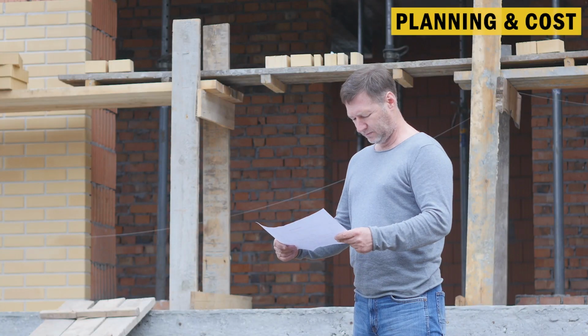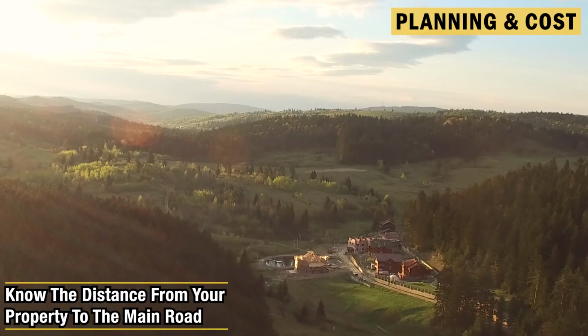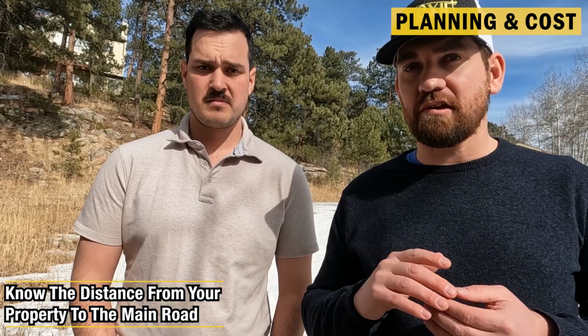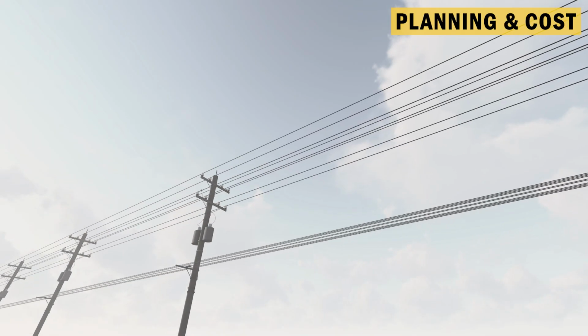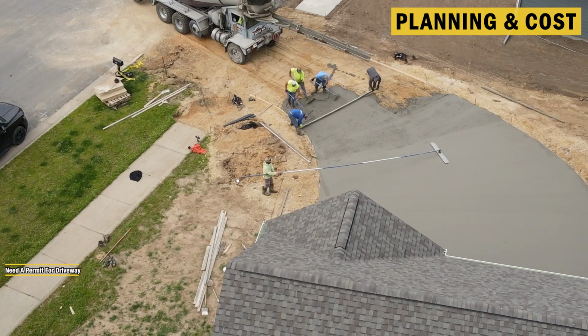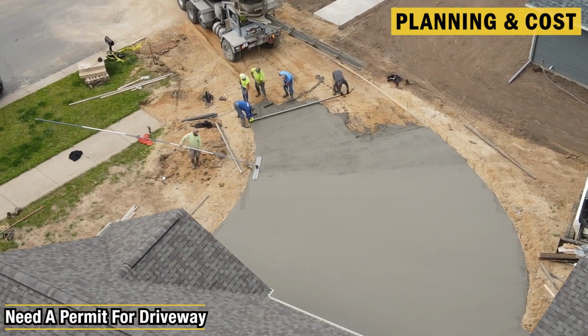Next thing to consider is going to be that access, because depending on how far you are from the main road, that's going to determine how much leveling of the land is needed to get a driveway up there, as well as things like your utilities. If you want to have electric to that, which most counties will require, there's going to be a fee per pole from the main road to get to your property. Along with that, the driveway has to get permitted first and then signed off by the county before you're even allowed to break ground.